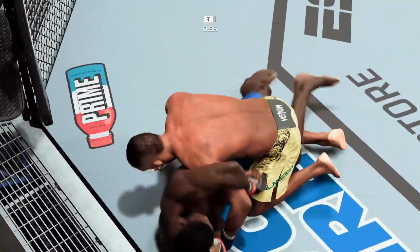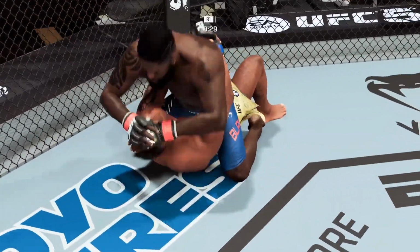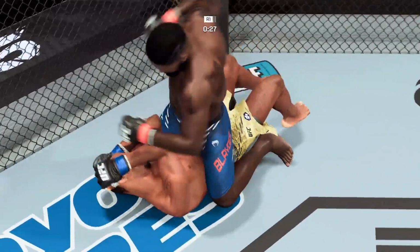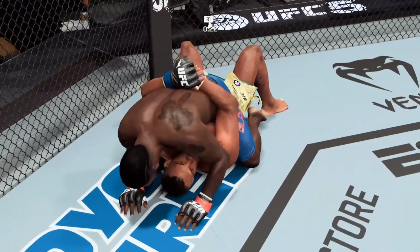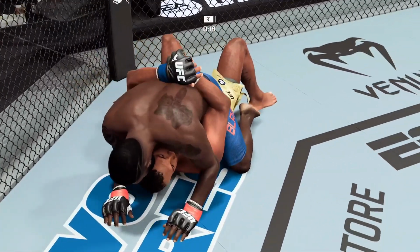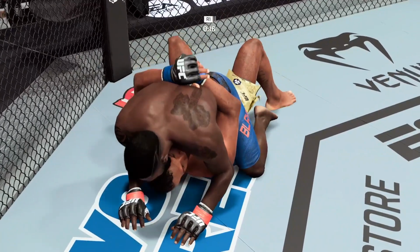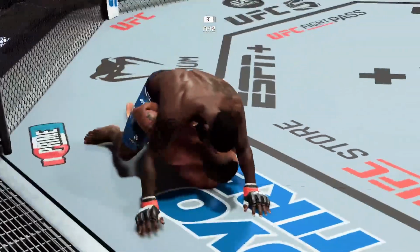Great job landing from the top position. Now he's going full mount. He's got to be careful. Oh, nice movement to avoid that strike coming down. He's worried about standing aside. A second here of round one.